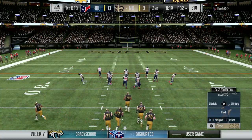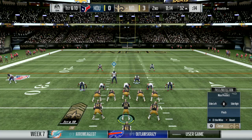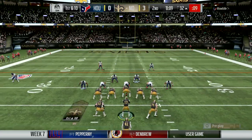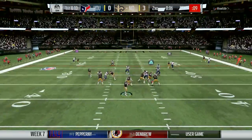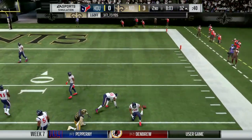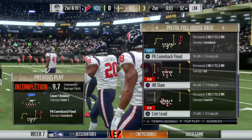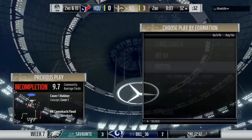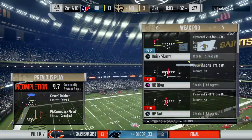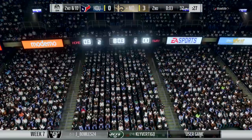From the 32 now, here's first and 10. Now a play fake here on first down. And pops free. The collision there jarred the ball loose and brings up second down. Seems like this defense, especially the secondary, has really been contesting about every throw in this first half. Reminds me of a good half-court defensive basketball team.